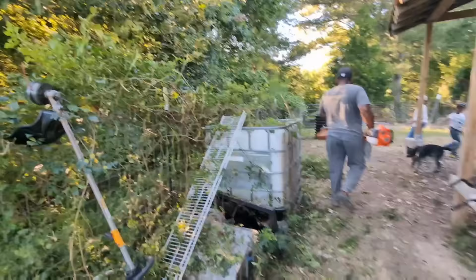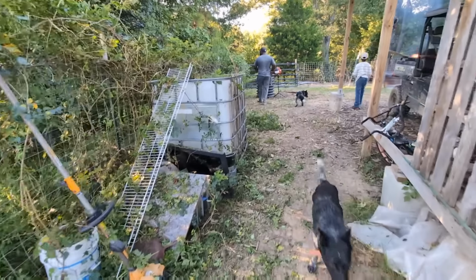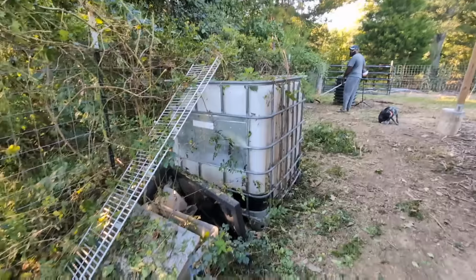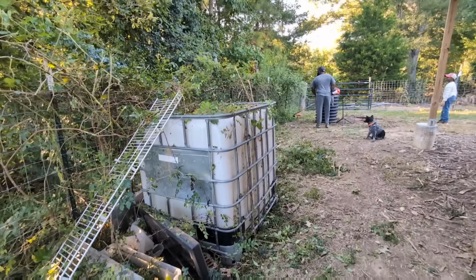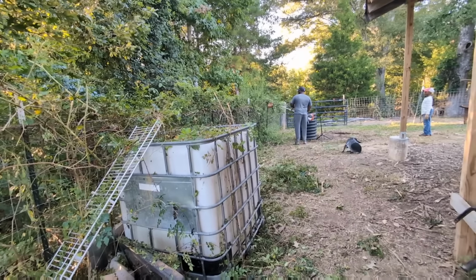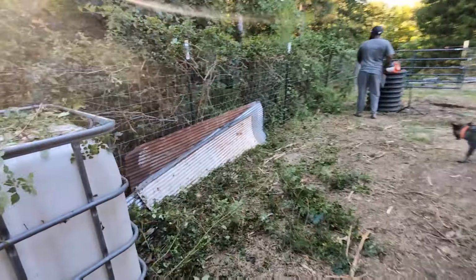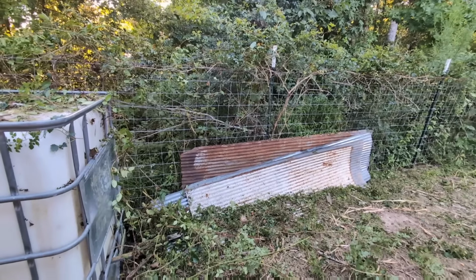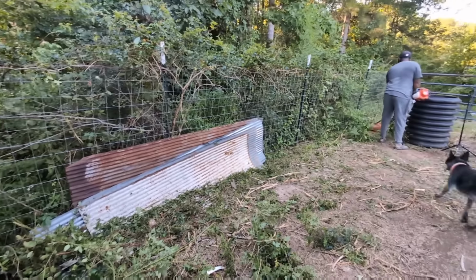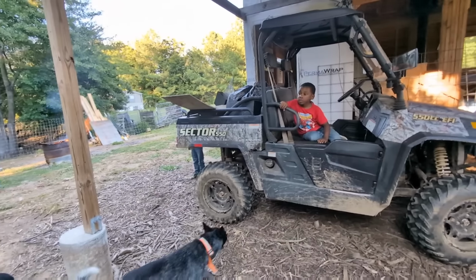Thank you kindly. You're welcome. So this is the next area that we'll tackle after we get the tin moved. I'm glad he was able to knock the weeds down. And it's twofold. The noise also scares away snakes. So the tin is always a snake haven. So I'm glad he got over here. And yeah, so we'll pull this tin out and we'll get it on the back of the side-by-side after we finish our trash run.